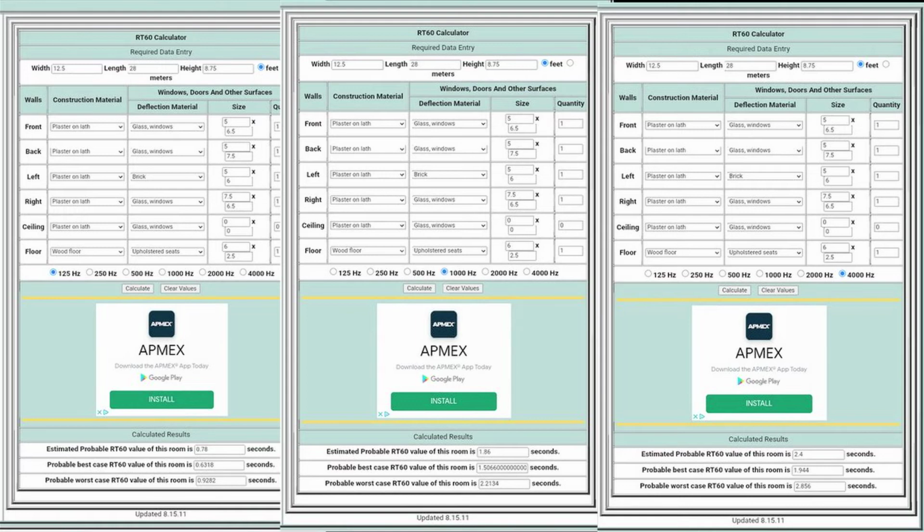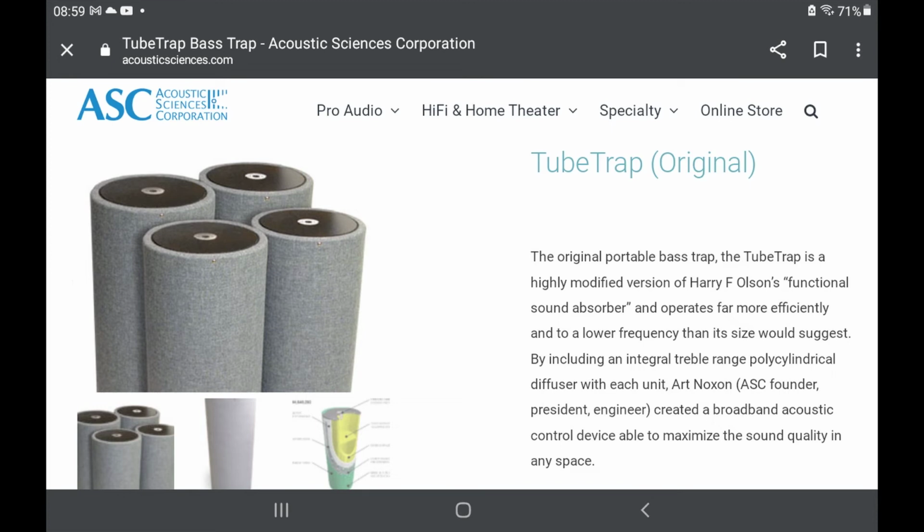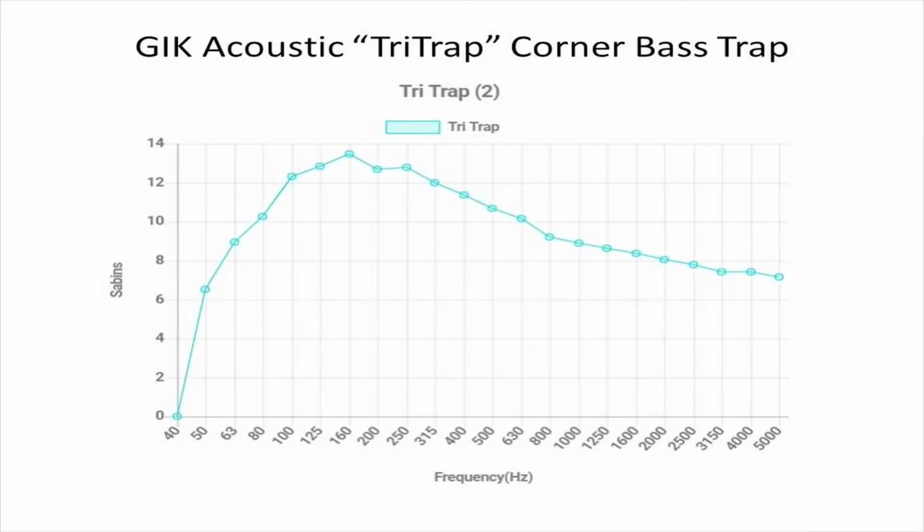Now that we know the RT60 characteristics of the listening room, we can consider the effect of adding bass absorption through the use of various acoustic treatments that are commercially available. GIK Acoustics and Acoustic Sciences Corp., or ASC, are two of many suppliers of bass traps and acoustic panels. Absorption coefficient information is provided in their product specifications, but is not directly comparable without some mathematical calculations. Let's first look at the GIK TriTrap corner bass trap, which comes as a pair. For my room example, I will use the RT60 impact of installing a pair of GIK TriTrap corner bass units.